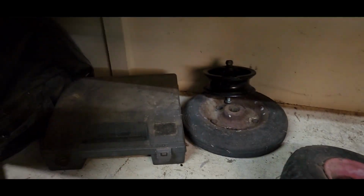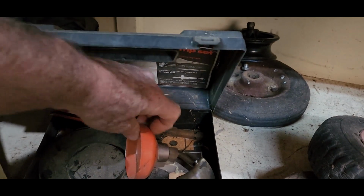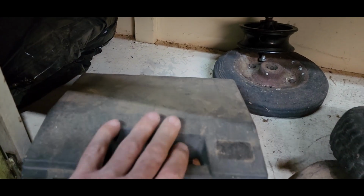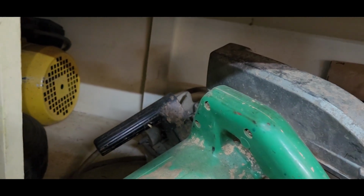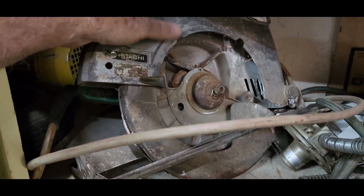Come on, Coco, out the road. What have we got in here? Nothing much. Looks like it was part of a little blowtorch thingo that went on a little gas canister. So that's just the accessories. Up the top we have the remains of a circular saw. Oh, it looks complete, but it looks pretty rough. There's no blade. So I don't know if that will be any good.